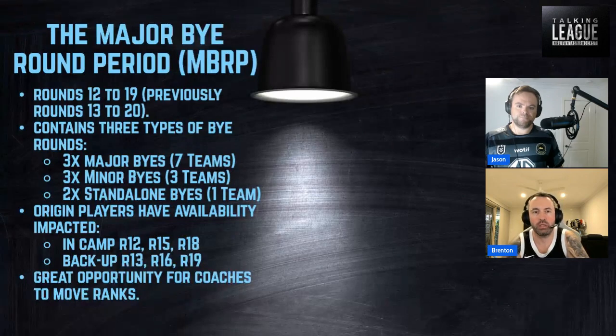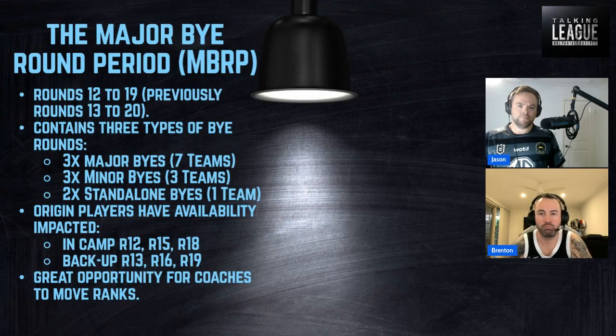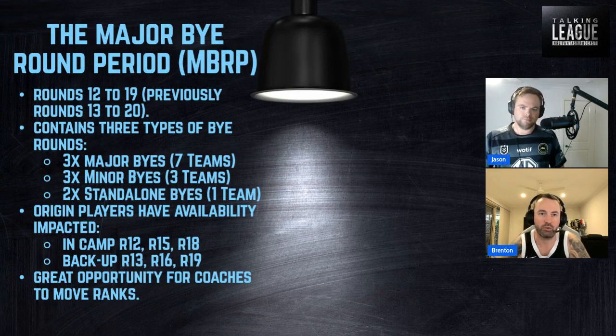Yep, so there's a whole bunch of different types of buy rounds, as we talked about, major buy rounds and minor buy rounds. It's going from round 12 to 19 this year. Last year it was 13 to 20, which has a bit of trade implication for round 12, but we can get to that a little bit later. The types of buy rounds that you can have, there's 3 major buys, which there's 7 teams that are part of that. 3 minor buys, which have 3 teams, and 2 standalone buys is 1 team.